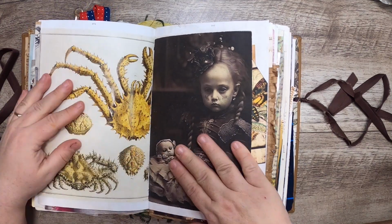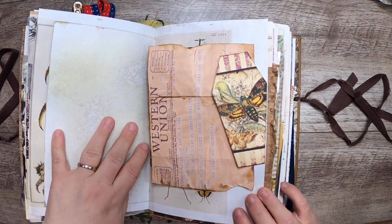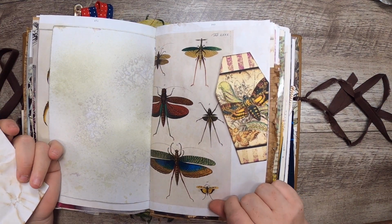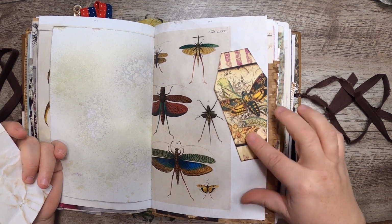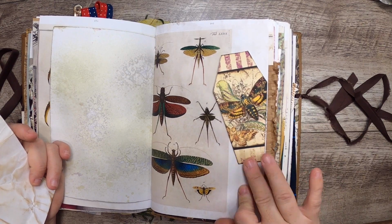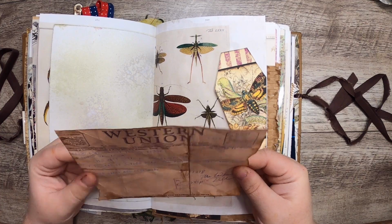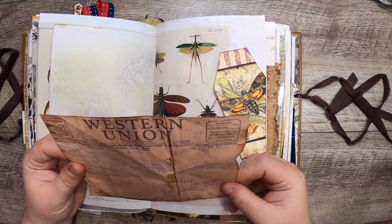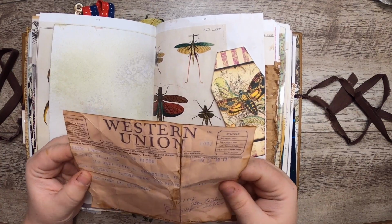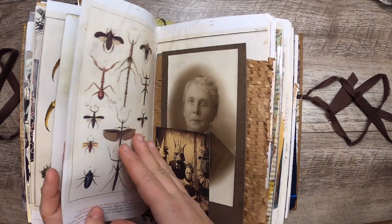Not sure. And then some crabs here. This image is from Gold Quixote on Etsy. She has a curiosity collection. This is some insects from the Curiosa book, the Cabinet of Curiosities. And then this tag here is from Calico Collage. It's a nice little tuck spot. This is like a Western Union. This was digital, but I thought it was really fun. And I forget where it comes from, but it's a fun little Western Union thing that I grunged up.